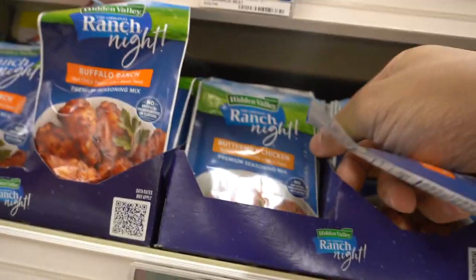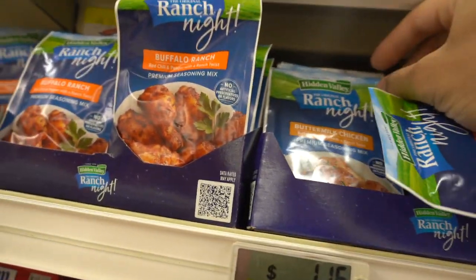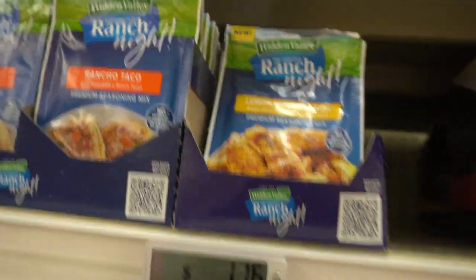These are good. Oh, see, this one's good. Buttermilk chicken. You put this in pasta, Alfredo sauce. Shoot, I'll do that too. I won't make it tonight, but, ooh, look at that. Lemon. Bam. They usually have the Hidden Valley Ranch joint. I know I said not to get Hidden Valley Ranch, but look, you get the powder joint. Yeah, that.